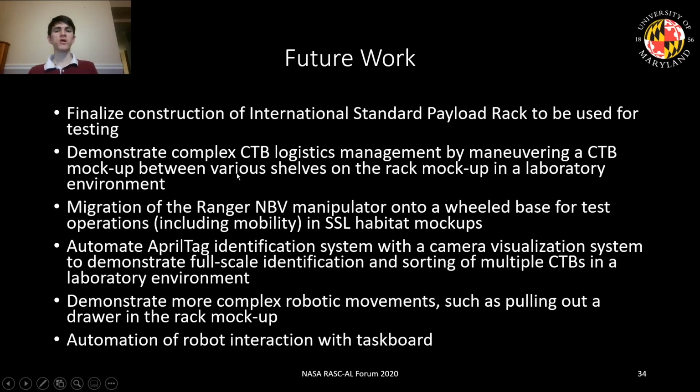Finally, some future work that we have also outlined so far is to finalize the construction of the International Standard Payload Rack for various testing. For example, we would like to use it for demonstrating complex CTB logistics management procedures. These procedures would involve a migrated Ranger NBV manipulator onto a wheeled base. In addition, we would like to have this done completely automatically using this AprilTag automated identification system and ensure that this is done rather quickly but still safely.